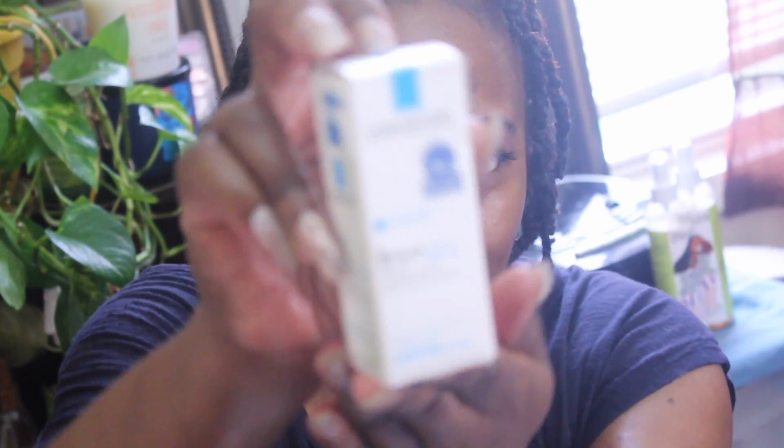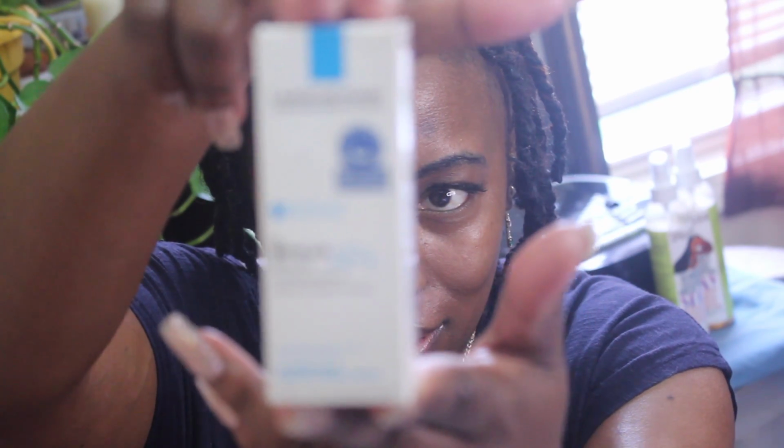Now when I do it at night, I use this here. This is the La Roche-Posay Lip Care Balm, and that's what I use at night. And I do the same thing. I add just a small bit of the moisturizing cream, and then the oil as well after I wash my face.